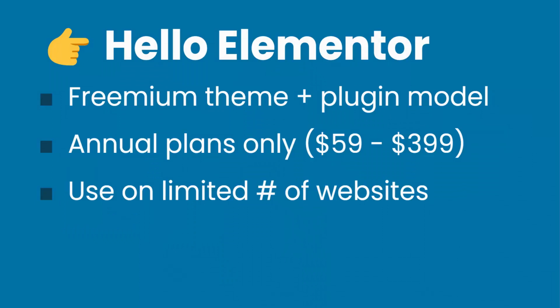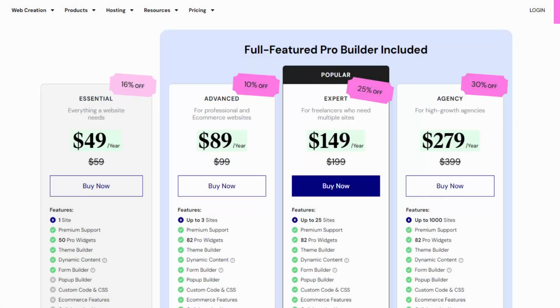Next up, you have Elementor, and Elementor is actually a plugin. Hello Elementor is the free theme that they released that works well with the plugin, but all the ways that you can customize your design is done through the Elementor plugin, which they have annual plan upgrades. They don't have a lifetime option, and that pricing ranges anywhere between $59 to $399, and just like Astra, they give you a limitation where you can only use it on a certain number of websites.